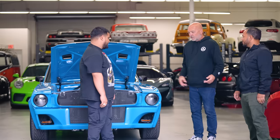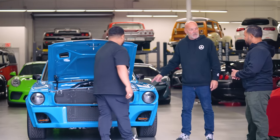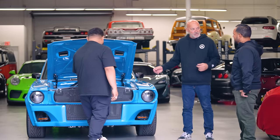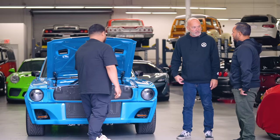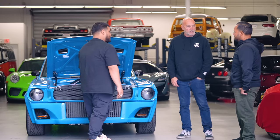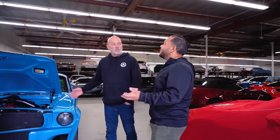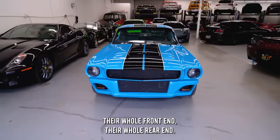All right, so I was asking Alex up front on the car. I was looking through his suspension, and I asked him if it was still the stock subframe or a different subframe under there with all the suspension components. And it's a whole different set of suspension components. It was by the company, was it TCI? TCI. So it's their whole front end on the car. Their whole front end, their whole rear end.